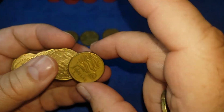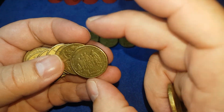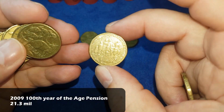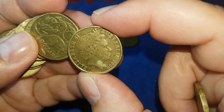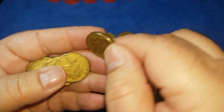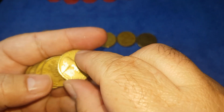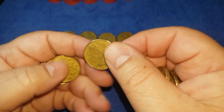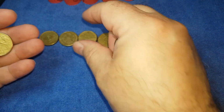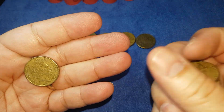Yep, 93, and then 2009's Centenary of the Commonwealth Age Pension, 2009. So yeah, the mintage numbers, I haven't read or heard anyone talk about them yet. So when I get to a bit of a lull, I will put my 2 cents worth in.